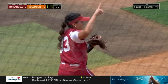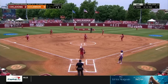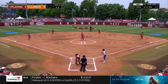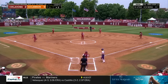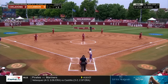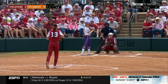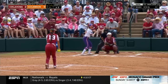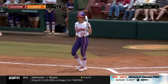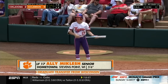Two errors yesterday for Oklahoma in the field. How rare is that? It was just the fourth time all year they've had more than one error in a game. They just do not hurt themselves. Patty Gasso talked about it not being Oklahoma softball yesterday, because even plays that were scored hits they usually make, and they weren't making them yesterday. And that's when we talk about Clemson having opportunities against this Oklahoma team, because the Sooners were close to perfect, but by their high standards, they were far from perfect yesterday.